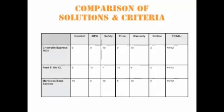As you can see in the total column, when you add them all together, the Chevy got a 49 out of 52, the Ford got a 44 out of 52, and the Mercedes-Benz got a 45 out of 52.